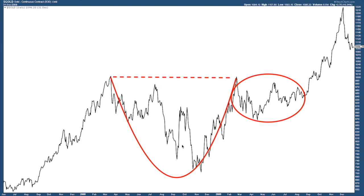You can also see what I mean when I say it's a tad arbitrary. And one way of calculating the eventual bullish target, and this is where it gets a bit voodoo and quackery, we're in the realms of quackery here, but you measure the distance between the rim and the bottom of the cup, and then that's the distance that it should go once it breaks through to the other side.